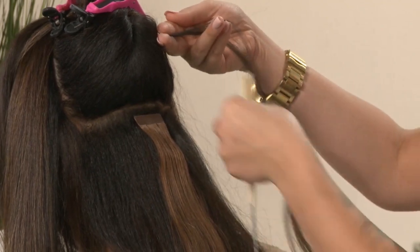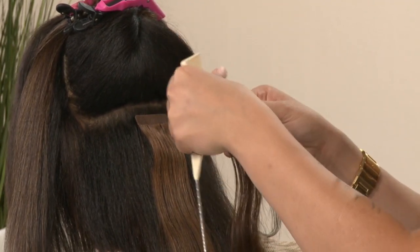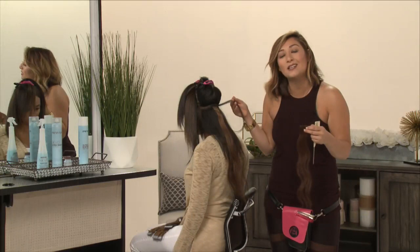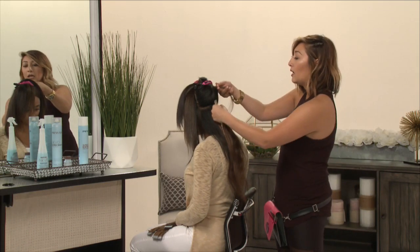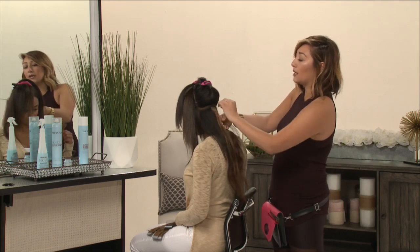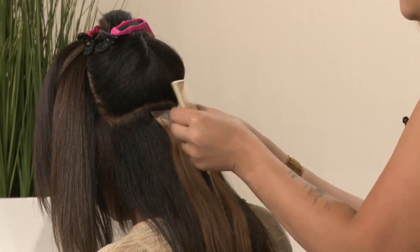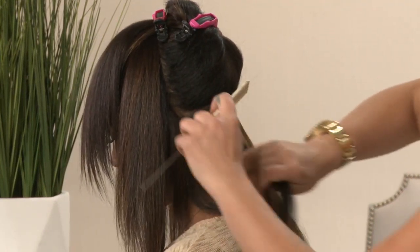And I always like to drag straight up and pull down. Make sure you keep your finger out of the way, though. Otherwise, if your finger's in the way, it's gonna bubble. And the whole idea behind extensions, the flatter, the better. Unnecessary volume is not fun volume, it's bad volume, okay? You gotta keep your fingers out of the way, drag straight down, line your tape up, and just smooth it out. Take my other one, pop it right on top. And we're just gonna keep on cranking.